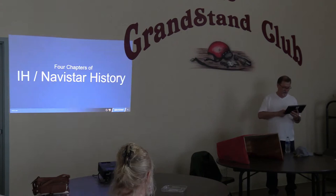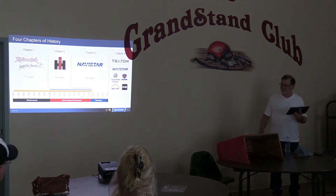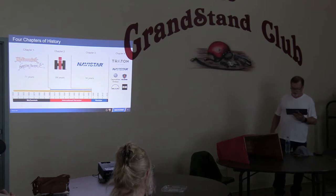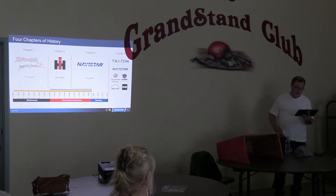There are four chapters to this company's history, and I'm going to talk about a fairly significant one starting today. This is a graphic of those four chapters of International Harvester. McCormick Harvesting Company started in Virginia in 1831 and moved to Chicago in 1847, where co-founder Cyrus McCormick developed a global enterprise. His son, Cyrus Jr., merged his father's company with four other reaper makers in 1902 to form International Harvester.